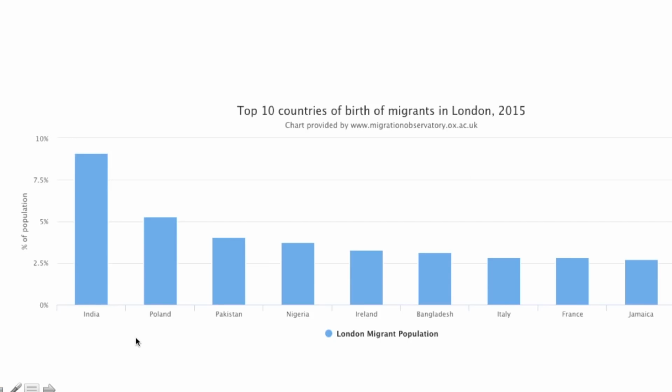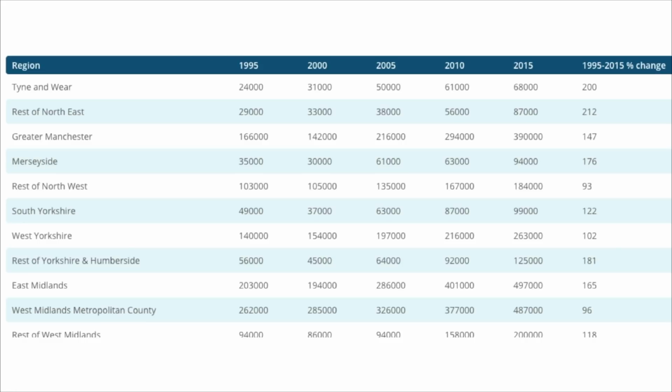And this is showing that back in 2015, India, Poland, Pakistan, Nigeria, Ireland, Bangladesh, Italy, France, and Jamaica. This is interesting, showing where they're going to in regards to the country, and you can see that the highest percentage of people are going to the rest of the North East, followed by Tyne and Wear, followed by Merseyside, and then South Yorkshire, and then the rest of Yorkshire and Humberside as well. So the North and the North East have seen the biggest percentage changes of immigration.